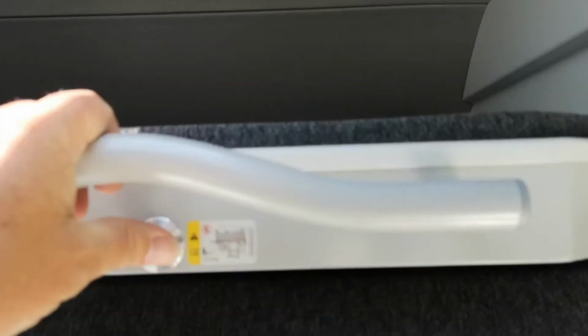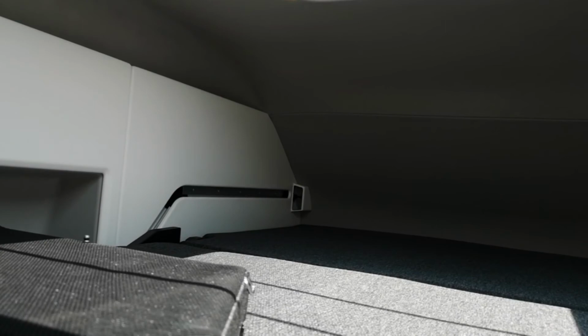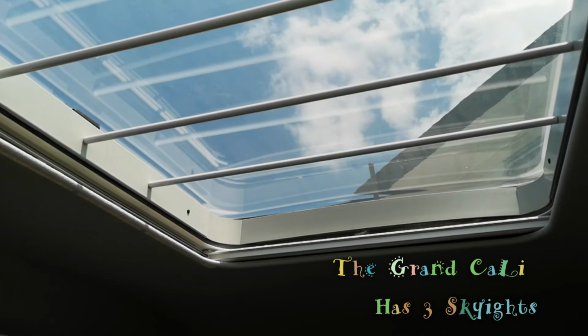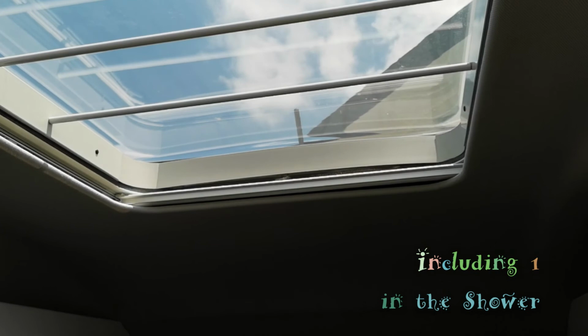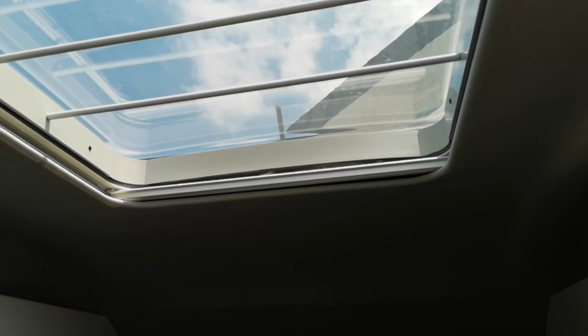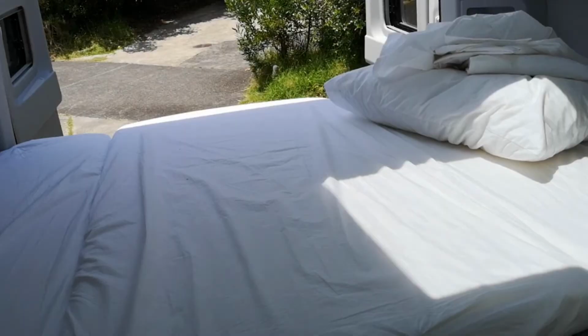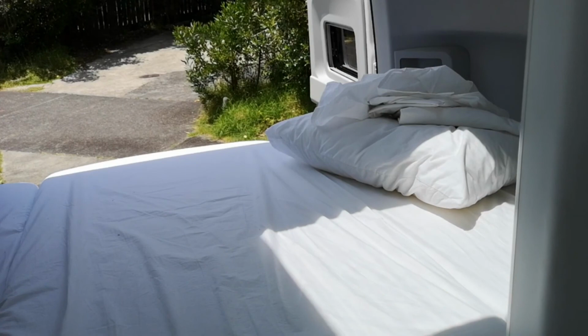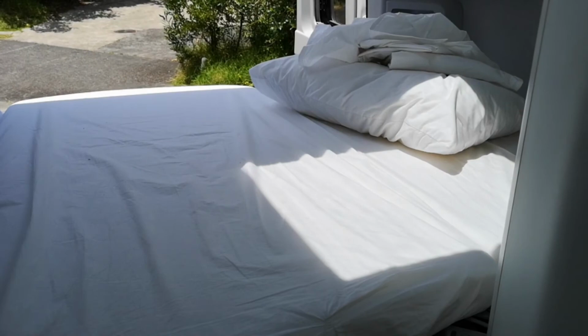Quick button push here, out it flops, and look at that, heaps of room. Skylights wise, you've got one up there, and it has a bug and a nighttime mode, so you can pull it across and leave it. You can leave the skylight open, making sure there's no bugs coming in, or you can pull it across and black it out. If you're above 6 foot, I think you're going to squeeze in here, but I'm not, and I didn't. So it's actually enough room for two, roomy enough, spacious enough.